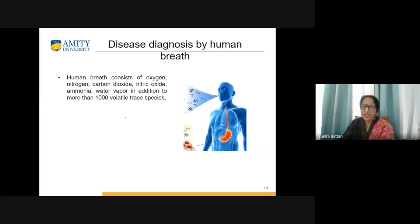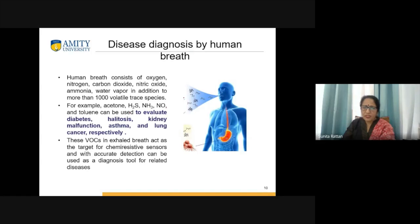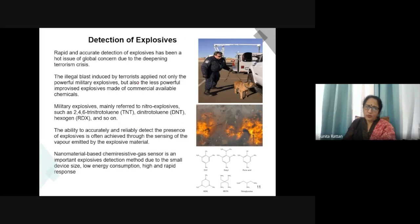Right. I will be leaving this slide, but this was just a manifestation that H2S, ammonia, NO and toluene can be used to evaluate diabetes, kidney malfunction, asthma and lung cancer respectively. So this is such a non-invasive technique. And Dr. Pal was very right that we need to do huge work on this, because this is going to change the scenario.